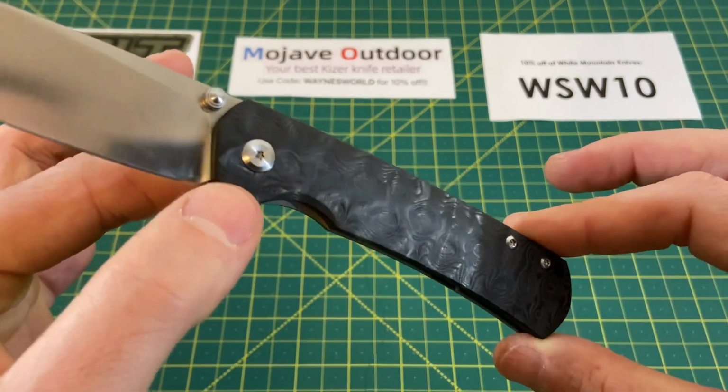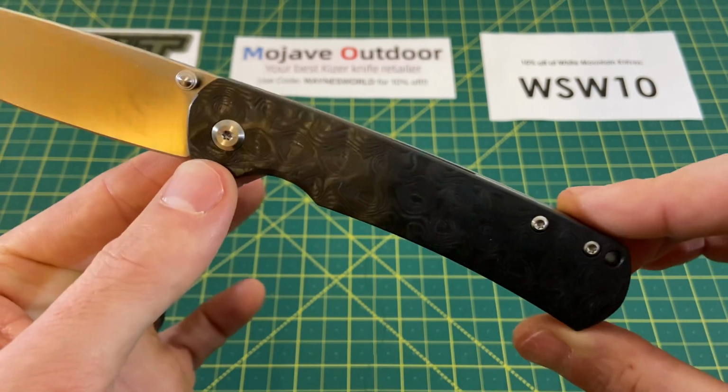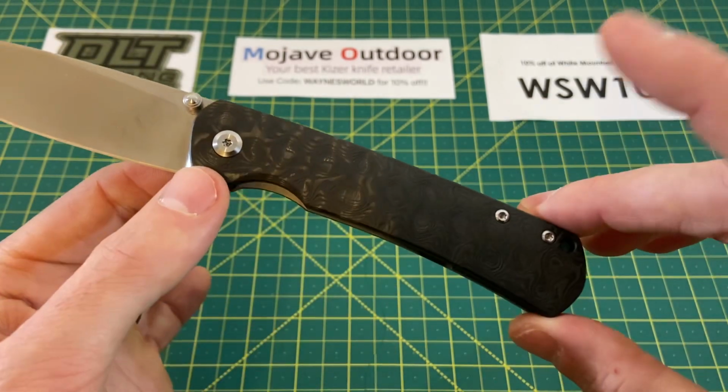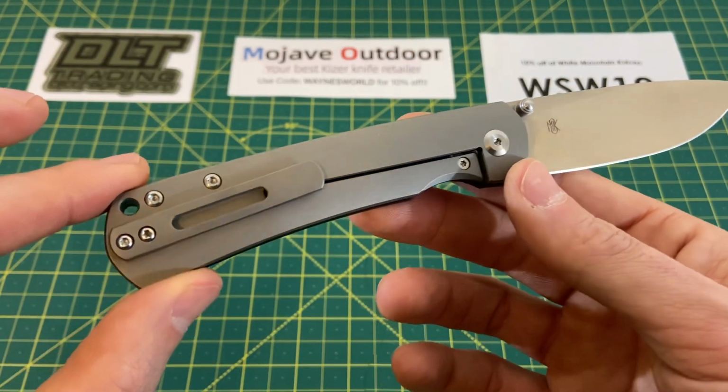I really don't mind this handle whatsoever, and when the light hits it, it gives that nice swirly bubbly look to it. It's just very nice, in my opinion, very nice carbon fiber, and a titanium lock side that is so simple and clean.